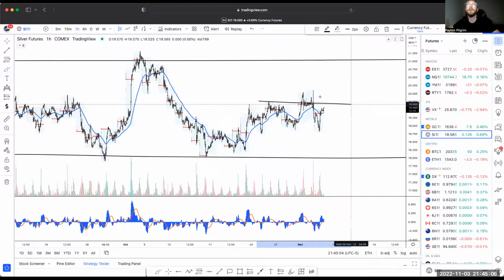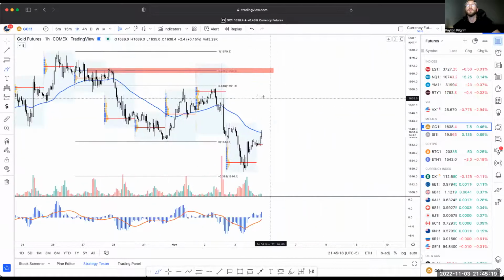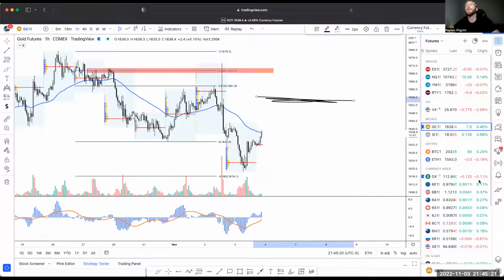It kind of has that same manipulation. It's failed here. It's failed here. It kind of low key failed here, and then it could fail here again easily. So yeah, I'm still with gold shorts right here. Let's get it.